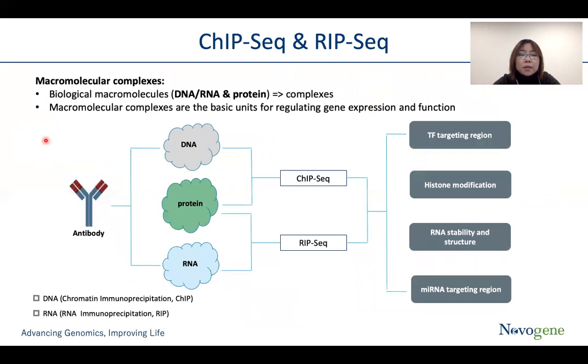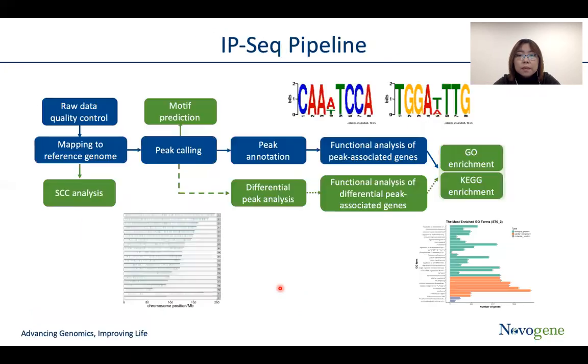For the epi-seq, we will use ChIP-seq to study the transcription factor targeting region or histone modification. And we suggest the RIP-seq to study RNA stability and structure and microRNA targeting region. So in those epi-seq techniques, DNA or RNA will bind with the protein of interest, and then we will use the antibody to capture those complexes. After they release the DNA or RNA, we can perform the sequencing. And by looking into the data, we will find out where the enrichment or where the peaks are across my whole genome. So through peak calling, we will find out which region in those genomes will bind with this protein of interest.